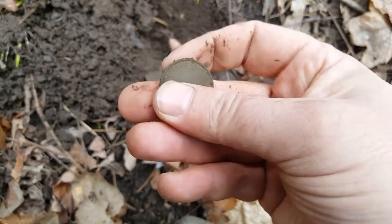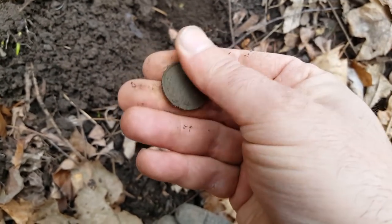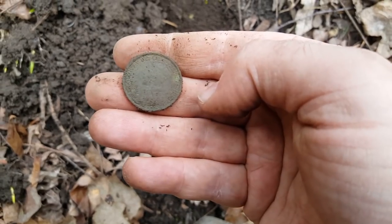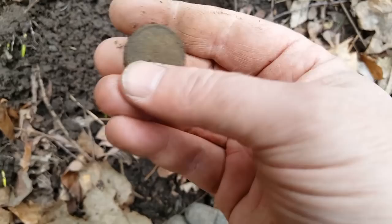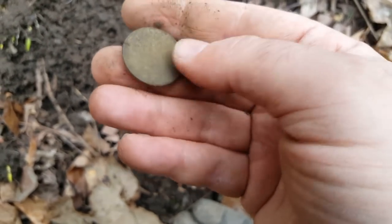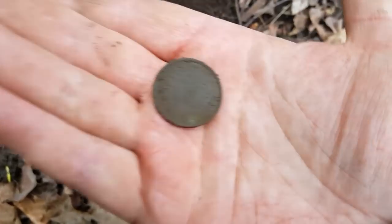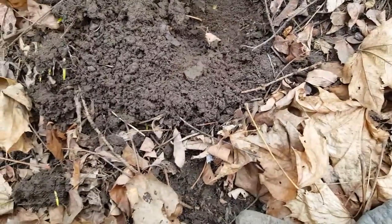Oh, it's looking to the left. Yeah, it's an Allergy. I will get the year later. It looks like it's gonna clean up good. I'll see you on the next one.